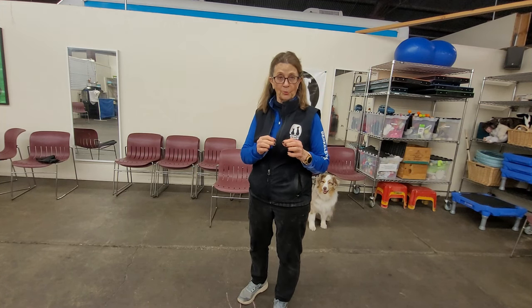In order to condition the name as a cue, what we want to do is use a process we call the name game. In the name game, what we're going to do is have our dog turn away from us, then look back at us, and we're going to mark it with good or yes, and immediately deliver the next treat. And in order to do this, we need to put the treats on the floor.